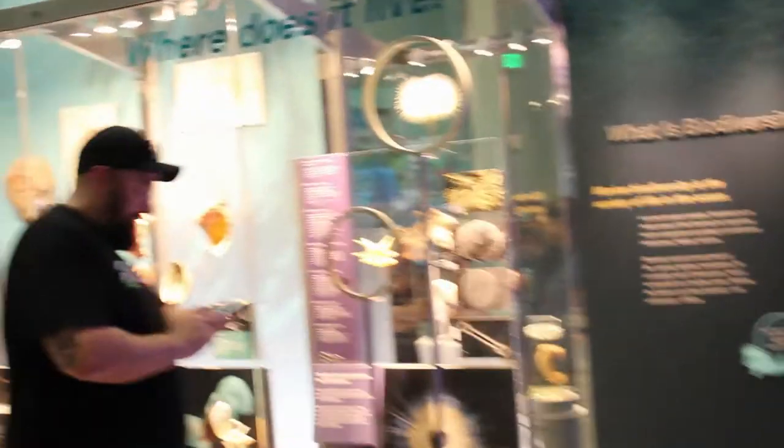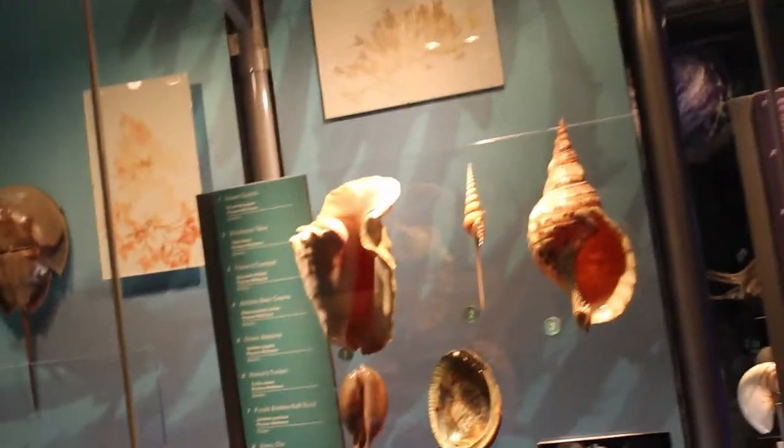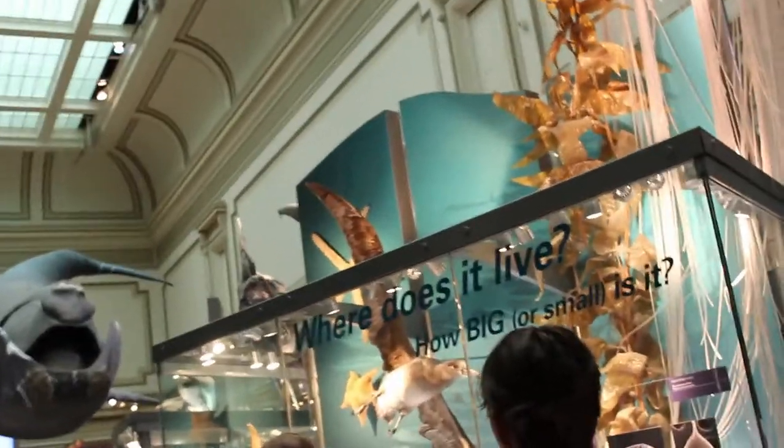Okay, here we are at the National Museum of Natural History. Holistic travel guy here. And just like every other museum in Washington, D.C., there are dozens of... And this is the ocean life exhibit right in the center of the second floor.